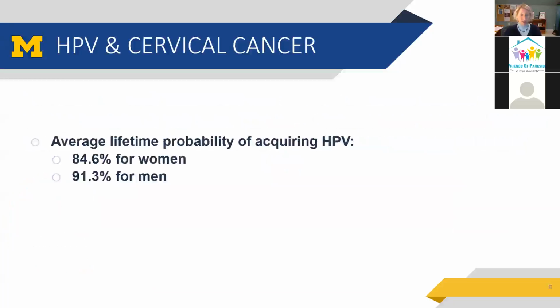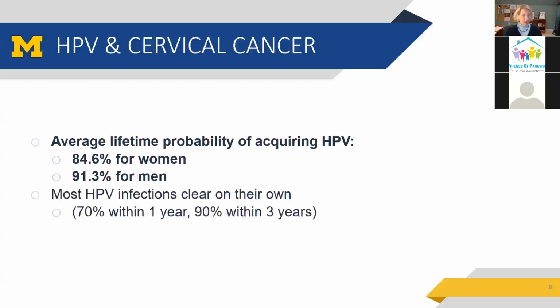So is this common? Yes, this is common. The average lifetime probability of getting HPV is nearly 85% for women and over 90% for men. So yes, just about everybody will get this. Most of the infections will clear on their own, given enough time. 70% of them take a year to clear, and 90% of them clear within 3 years.